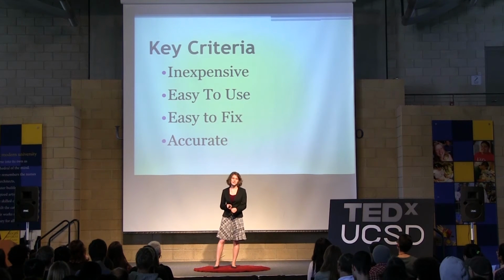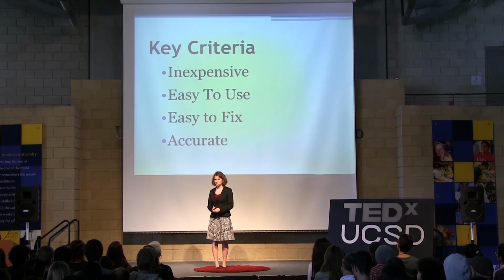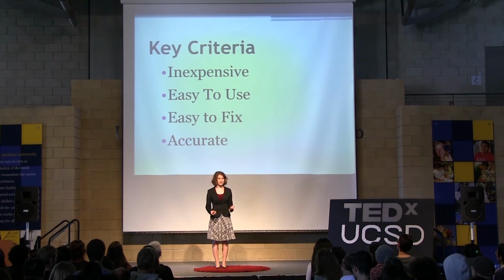The third criteria is for it to be sustainable, and we're addressing this by using easily replaceable parts. And we're also making easy-to-use manuals, so if anything goes wrong, they can get the parts and they can fix it. Lastly, we need our device to be as precise as current tests.